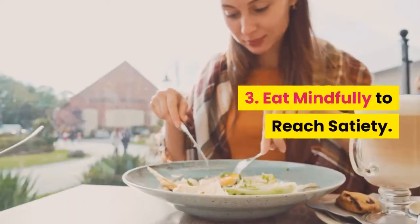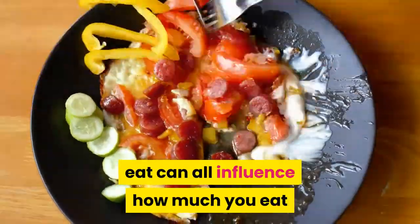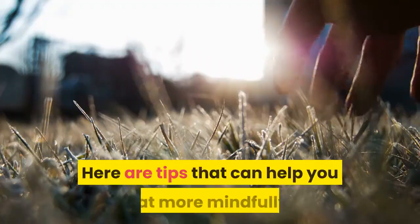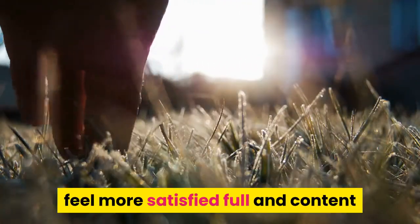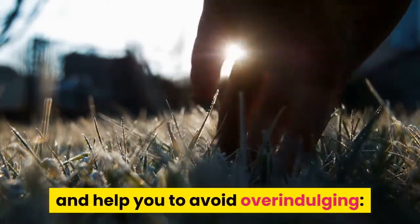3. Eat mindfully to reach satiety. How, when, where and with whom you eat can all influence how much you eat and how satisfied you feel afterwards. Here are tips that can help you eat more mindfully, feel more satisfied, full and content after eating for at least several hours, and help you to avoid overindulging.